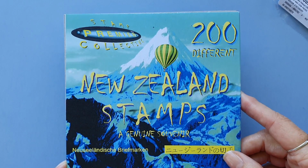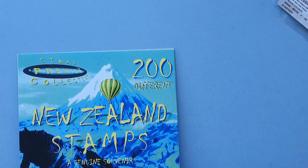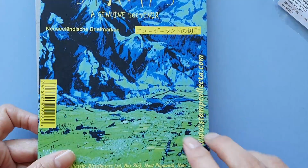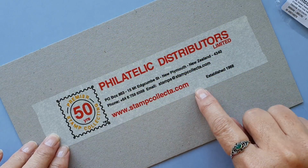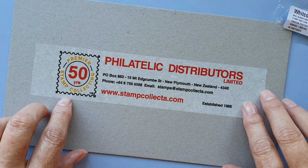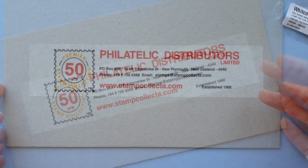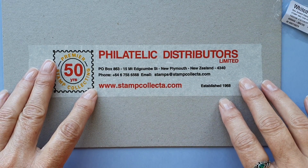This is the packaging of the stamp packet. It says that there are 200 different New Zealand stamps in it, and the fact that they say different means to me that there should not be duplication. So it is sold as a souvenir packet, and the company that actually packed it and is selling it is Philately Distributors Limited. This is their website, and what is interesting is that this is the only shop I could find in New Zealand that actually has a brick and mortar place and specifically sells stamps and stamp paraphernalia, and they also sell coins and everything that goes with that. So they have a bit of a monopoly in New Zealand if you don't want to buy something on Amazon and pay postage for it.